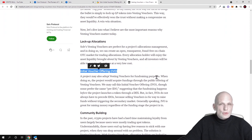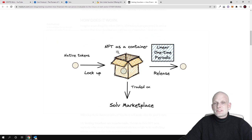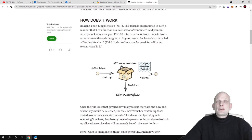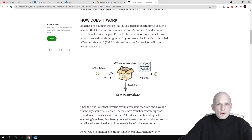This means that new cryptocurrency projects, instead of creating IDOs, could create these financial NFTs, and they could act as a financial instrument. And these financial NFTs, like I already showed you from this drawing, could represent a box. Not those NFTs which you already know, where one NFT only represents one unit, but these financial NFTs could represent a box or pretty much a collection, like I mentioned, a voucher of different financial instruments.